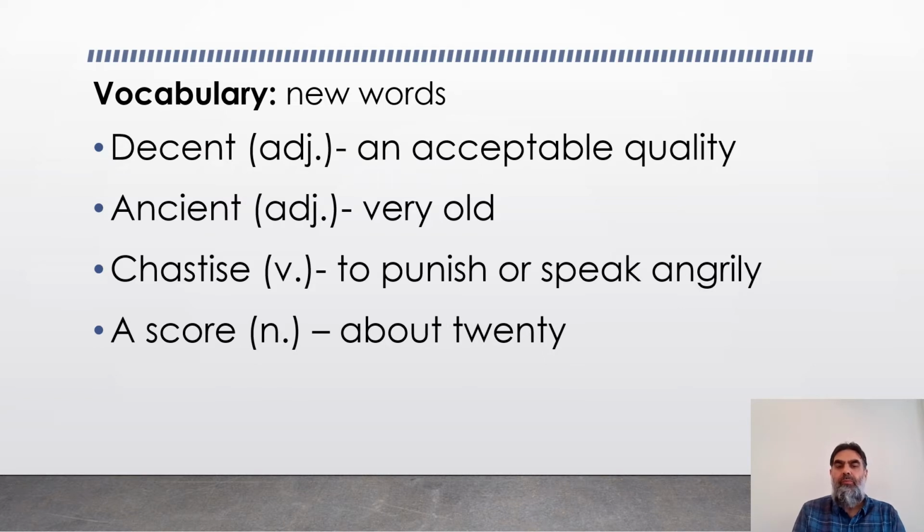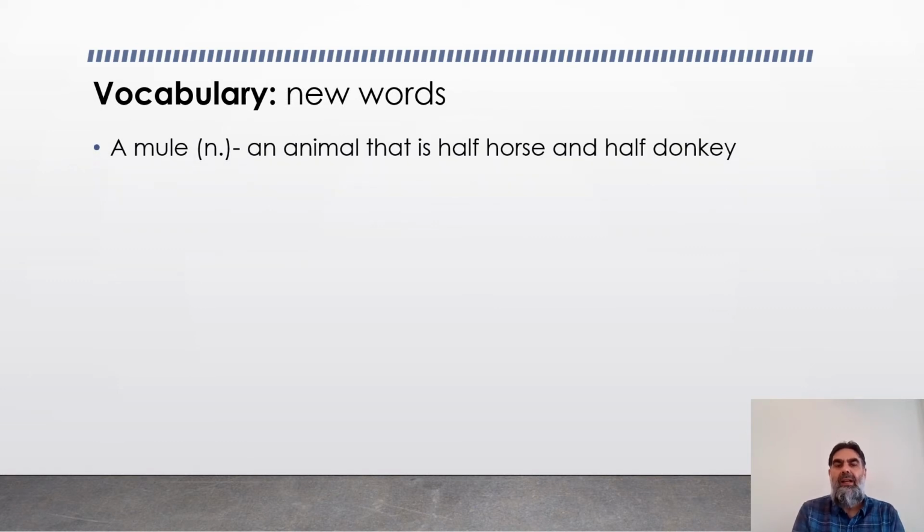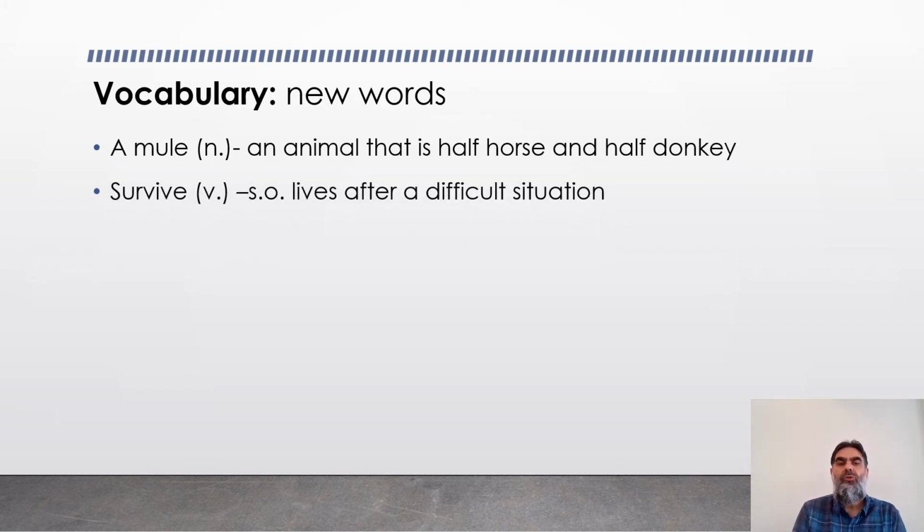A score, this is around 20, a score of something. A mule, it's an animal that is half horse and half donkey. To survive, a verb. Someone survives after a difficult situation. For example, you are on a ship, the ship sinks, and you swim to an island. You survive the shipwreck.